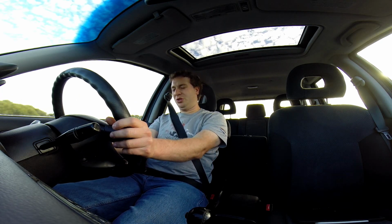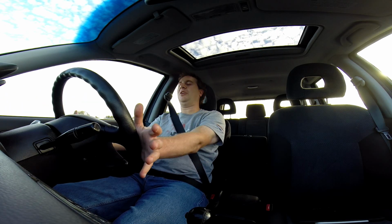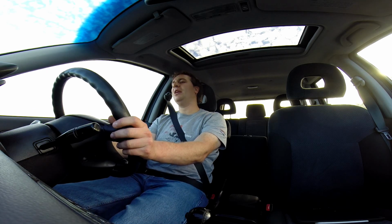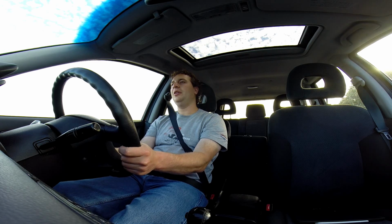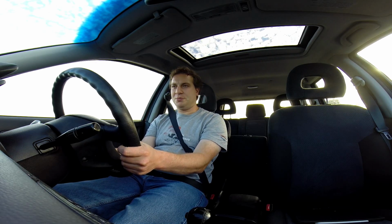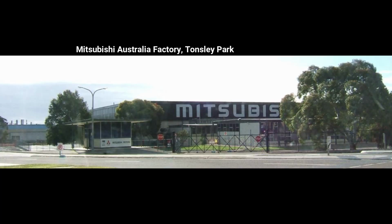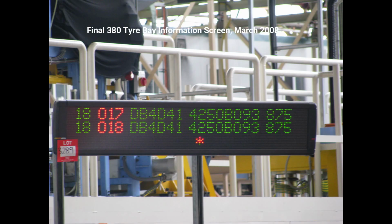I mean, Holden Cruzes only really sold here because they were built here. Cruzes are unreliable piles of junk. They have many problems, but people bought them because they were locally built, and they were supporting the local industry at the bottom end of the market for what those cars were, and they weren't very good. Now, the Outlander was a much better car, even when it was launched, it was a better car than the Cruze. Would building an SUV have made a difference in Australia? Well, there's something to think about.